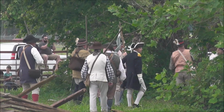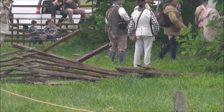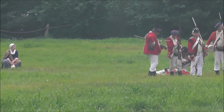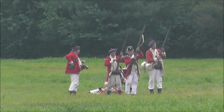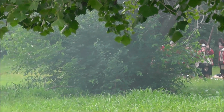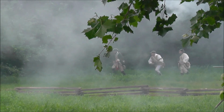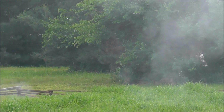They have taken over the British position there, which means they've also captured the artillery pieces that were firing in there. Anybody left is surrendering. It looks like most of the Brunswickers and the British regulars have left the fortified area and are now out on the field. And you'll see now there's some Continental Marines and some others who are trying to do their own flanking action and run around behind the remaining British.